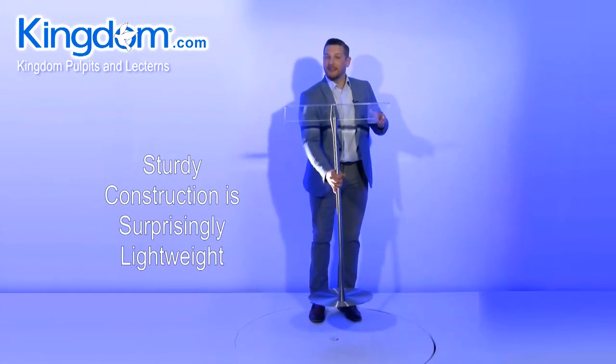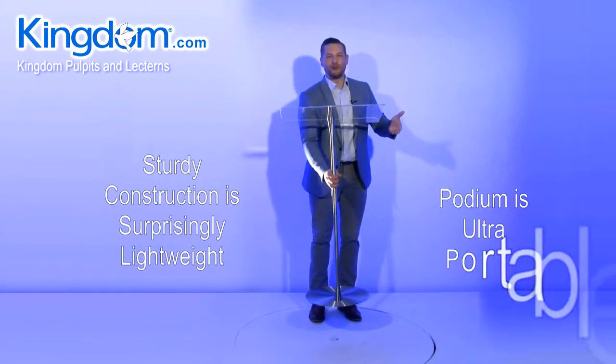The low profile of this pulpit means that it doesn't block the audience from seeing the speaker. This means that you can feel more connected with your listeners due to the absence of a barrier between you and them. The sturdy construction is surprisingly lightweight, making the podium ultra portable.